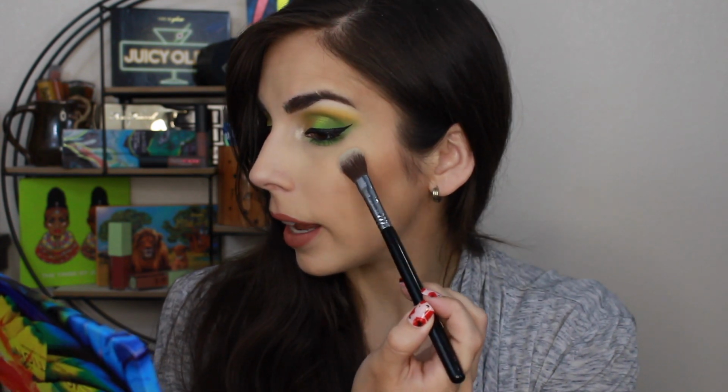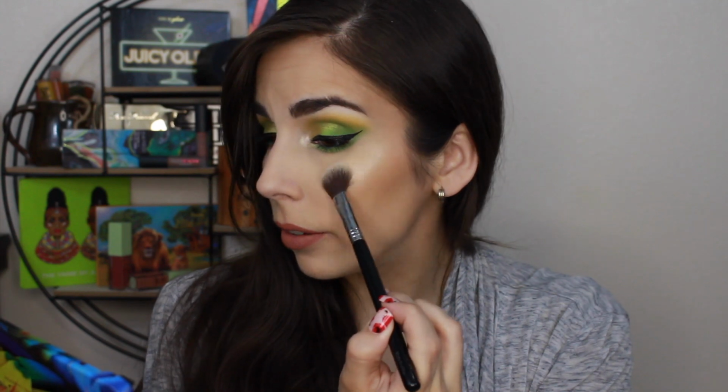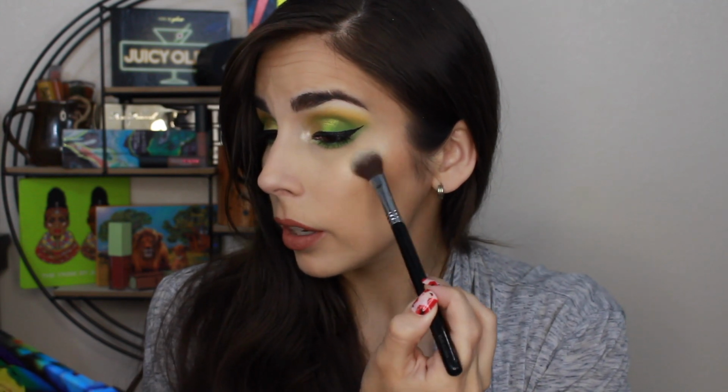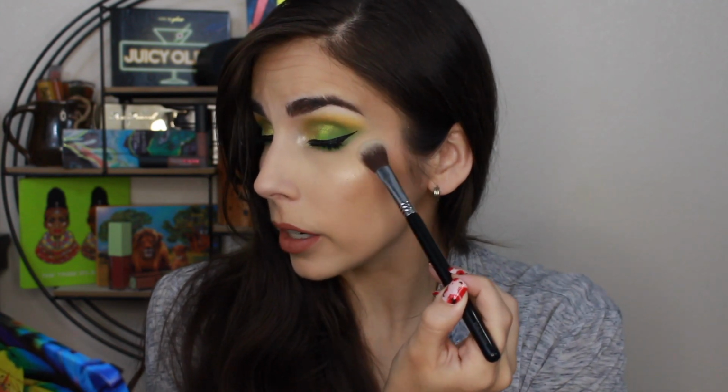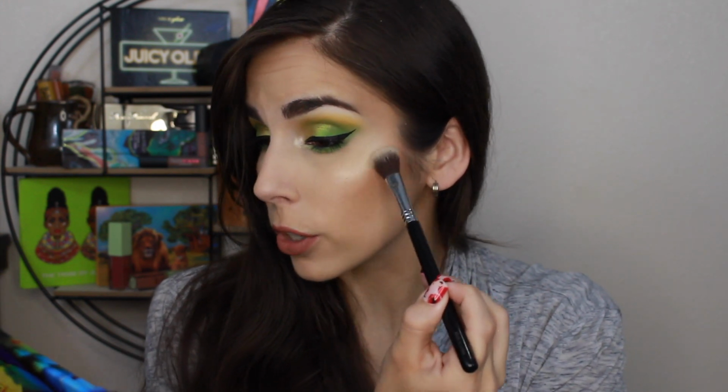But here is Daylight, the original light source highlighter that I have enjoyed and thought was beautiful for many years. And I think you'll be able to see how intense that is. And the brushes aren't wet or anything.